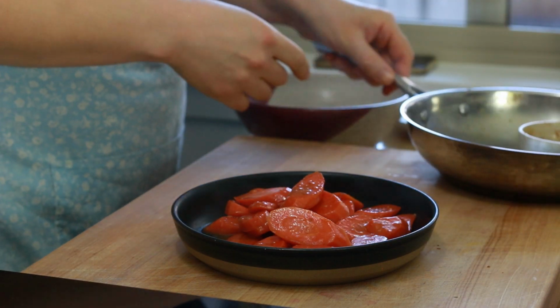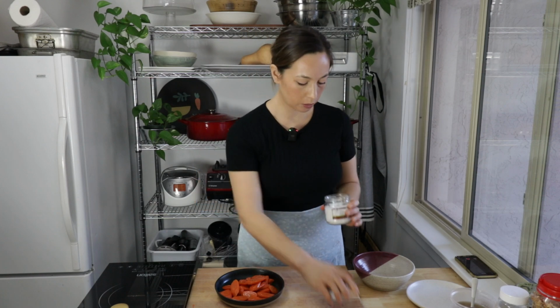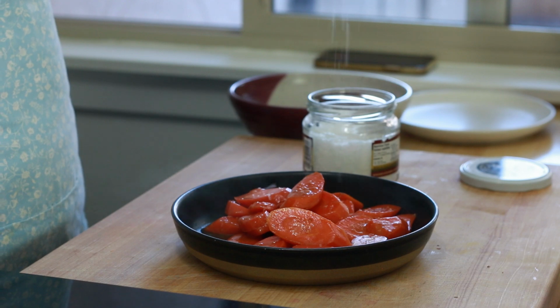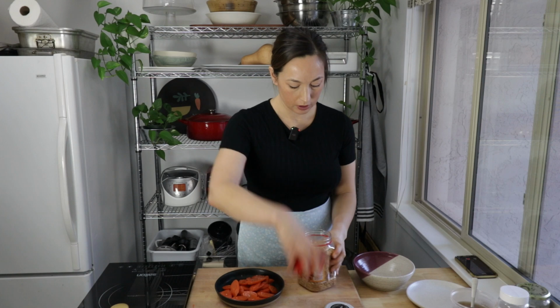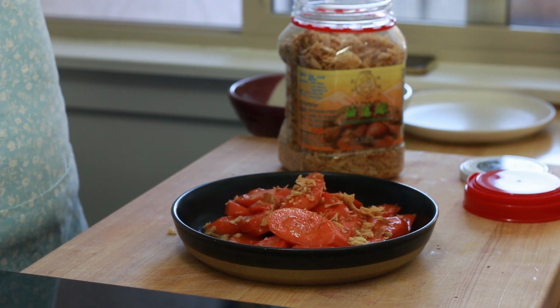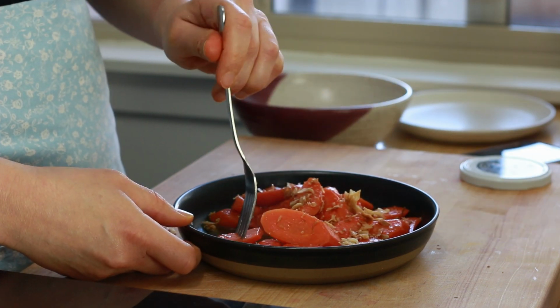So if I wanted to, I could also add a little sprinkle of coarse salt, which adds some crunch. And if I wanted even more crunch, I could add some, maybe in the form of some crispy onions. Store-bought crunchy crispy onions. And that is steamed carrots. They're so good.